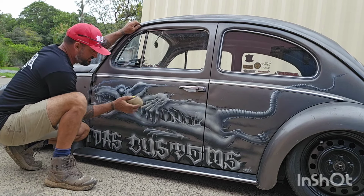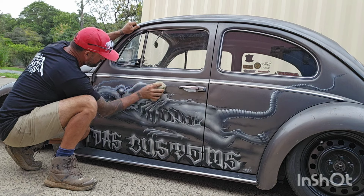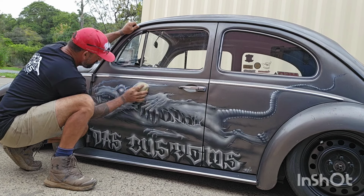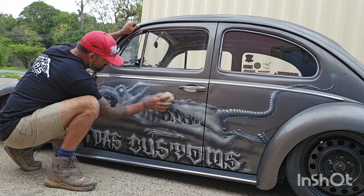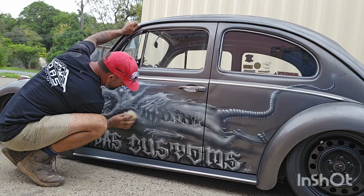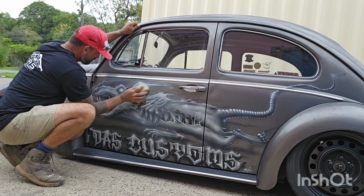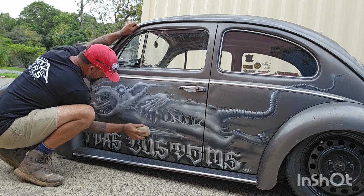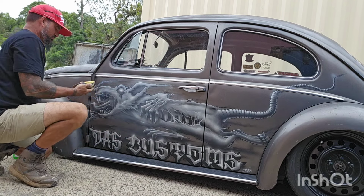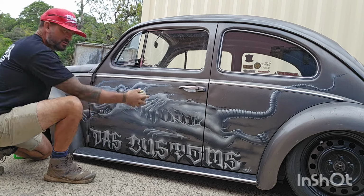First step is we're just gonna rub it with some sandpaper. This is a 320 grit, and we're just knocking it back very gently. Might speed things up a bit, eh?